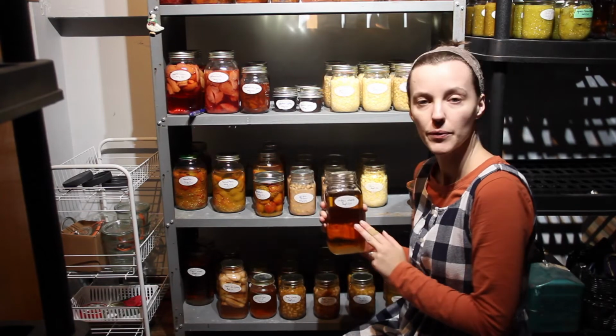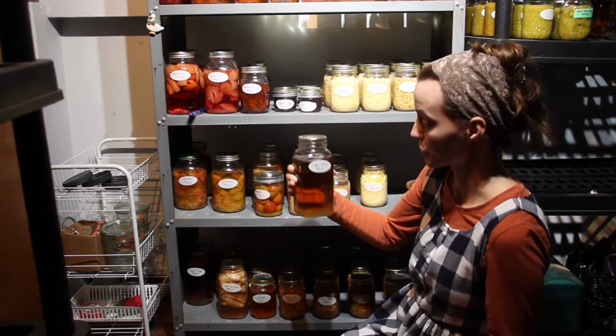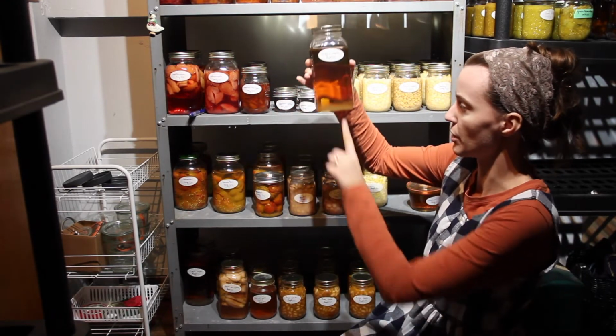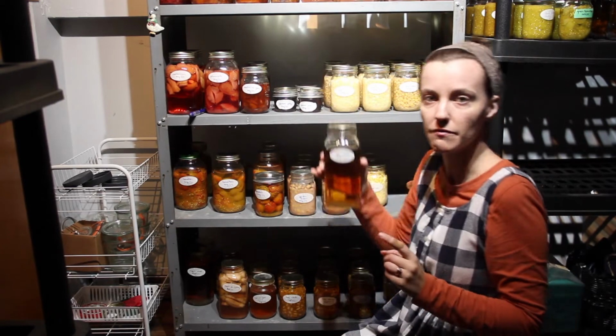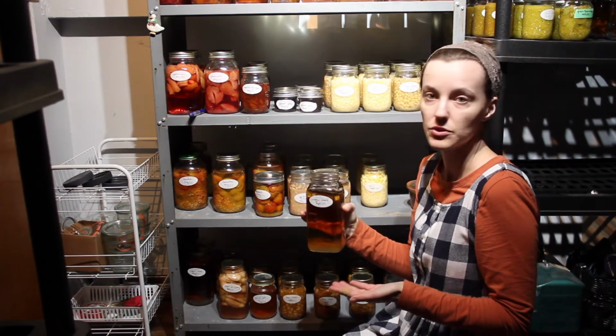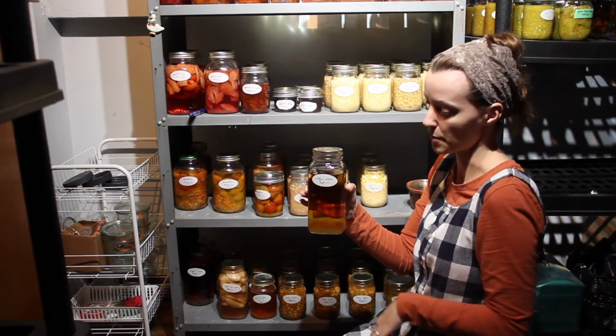So I'll use this throughout the winter for making rice, or if I want it as a base for soup or stew. It looks really good. It's kind of cloudy on the bottom, but I didn't use a very fine filter when I was straining the broth. I just used a colander, but I'm sure if I used cheesecloth it would have gotten out all of that sediment, but I don't mind.